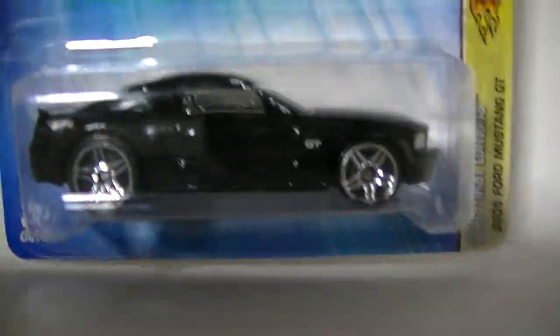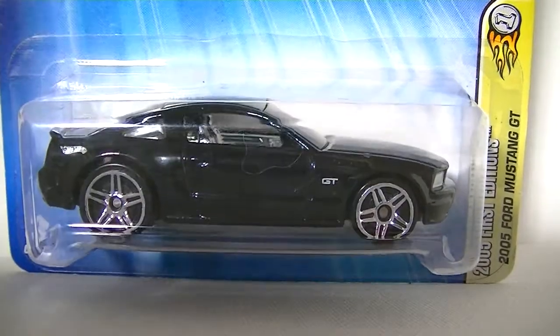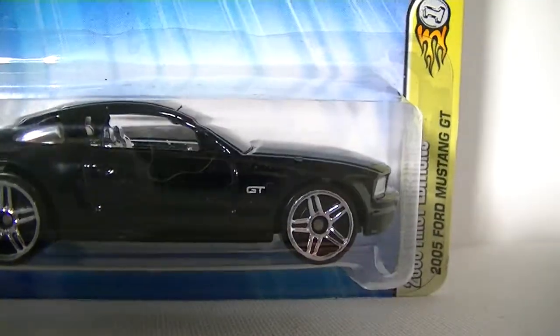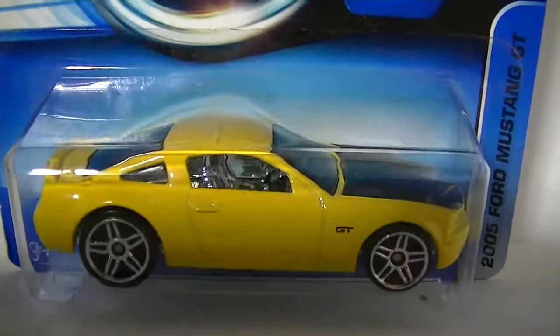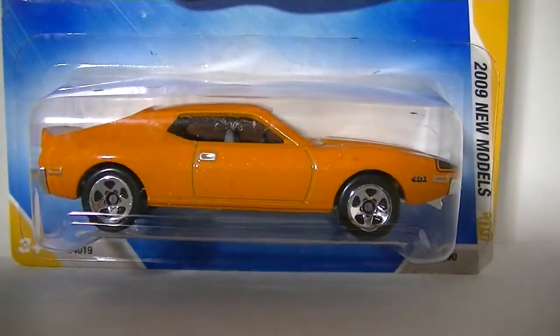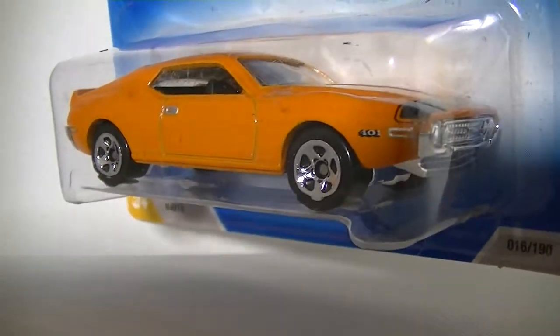Let's see, I got an even older one. I got an '05? Yep, an '05 first edition Mustang GT in black with the silver headlights and grille. Pretty sweet. And an '06 edition in yellow, pretty sweet. The black hood. What else? Let's see. Got an '09 new model, AMC Javelin AMX. Used to have that one.